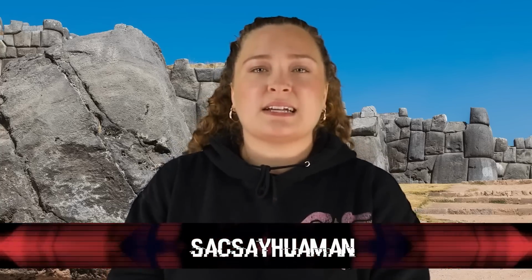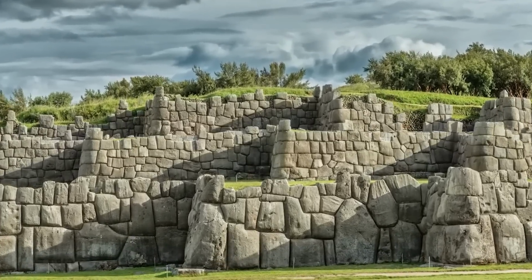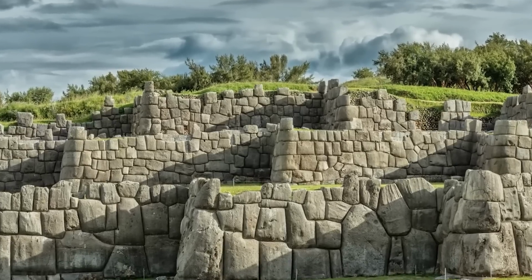In our number 8 spot today, we have Sacsayhuaman. This site is located in Cuzco, Peru, and it is another fascinating and seemingly impossible stone structure that was built by the Incas. This structure was once believed to have been a fortress, but now it is believed it may have actually been used for things like ceremonies.